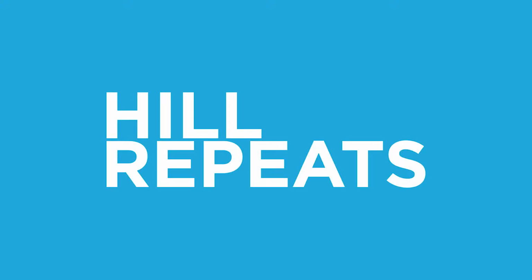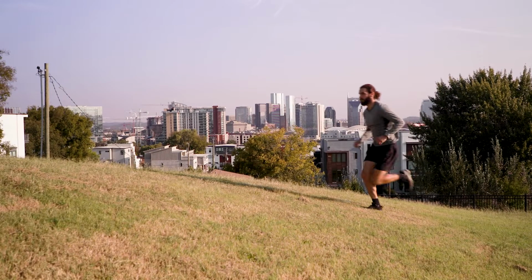All right, the last speed workout we're gonna talk about are hill repeats, which may not be your personal favorite, but they are just what they sound like. You find that hill in your neighborhood, you're gonna run hard up the hill, take it nice and easy as you're recovering down the hill, and then you're going to repeat. So these are a great way to build speed, but also strength.